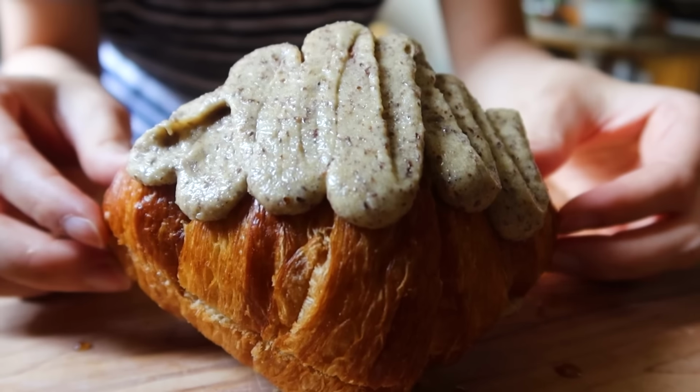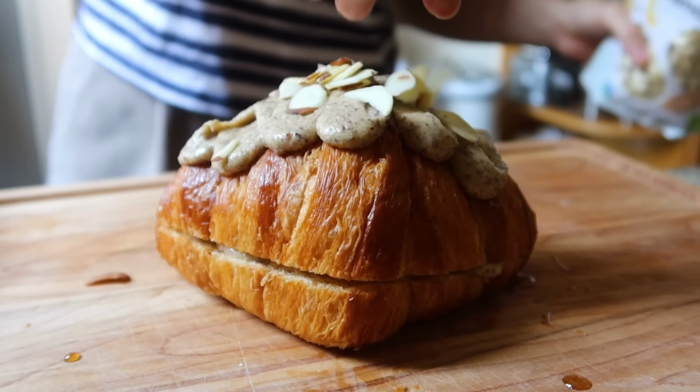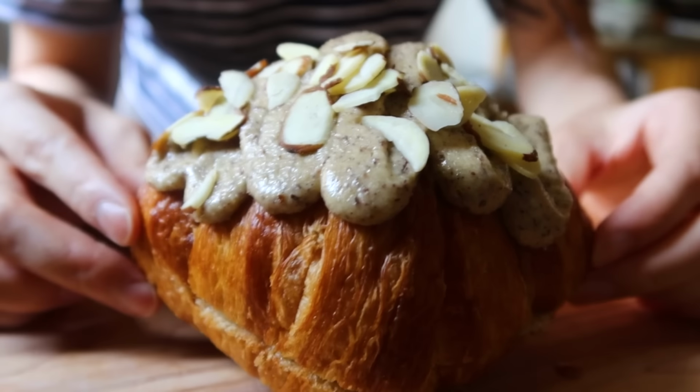Incredibly indulgent. Almond on top. There you go, look at that. And we're gonna bake it for around 20 minutes or so. Nice little twice baked almond croissant.